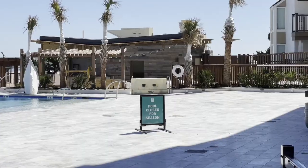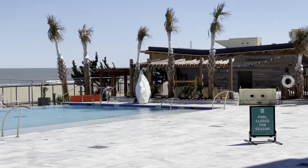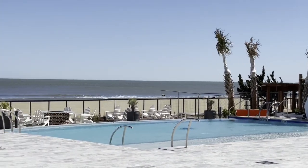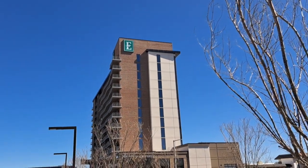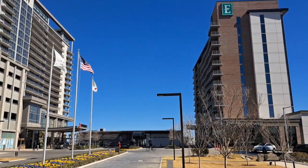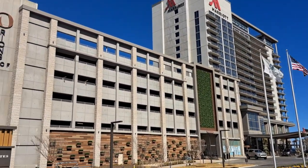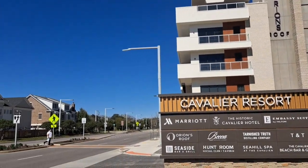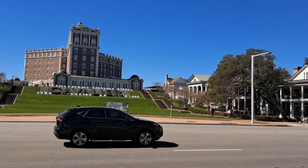The new Embassy Suites has its own outdoor pool next door. On the other side, the Marriott Hotel just has an indoor pool. These two hotels and the Cavalier Beach Club are all right on the beach with beautiful views of the Atlantic Ocean, and they're a short walk across Atlantic Avenue away from the historic Cavalier Hotel. Added together with the Cavalier's luxury condominiums that were built when the hotel was renovated, the resort has 547 rooms, 81 private homes, 35 condos, 9 restaurants, a spa, and a distillery.